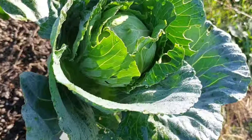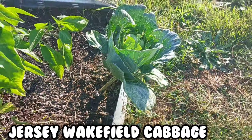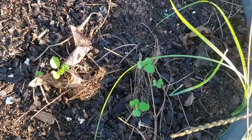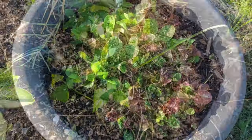And this is a cabbage from the summer. I'm gonna pull it. I think that's as big as it's gonna get. It ain't gonna get no bigger. And we got cabbage all the way around here, y'all. It's gonna be a good fall, y'all.